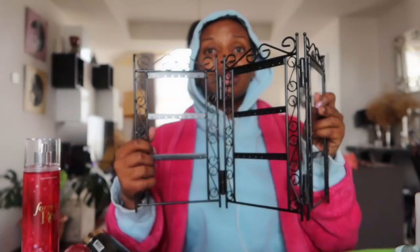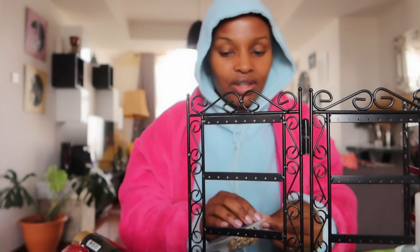Look at this. I can hang all of my, let me show you. You guys, let me show you with an earring. I'm so excited. I don't think you understand. When you get to a certain age, things that just help you organize your life better make you so genuinely happy. I don't think you understand how happy I am right now.